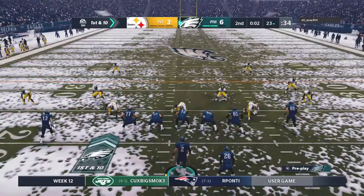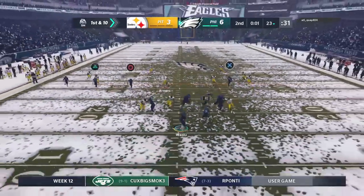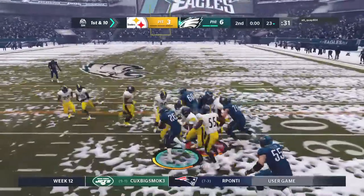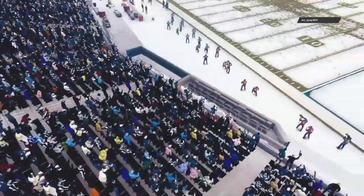Already at the line, this Philly offense set to go. And the interception thrown in the red zone last time. We'll see if they can rebound. I just have to think the last thing he said as they went back out there was, don't do that again. What do you think? Yeah, I think that.